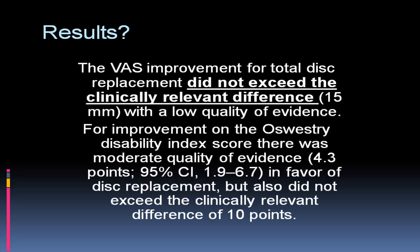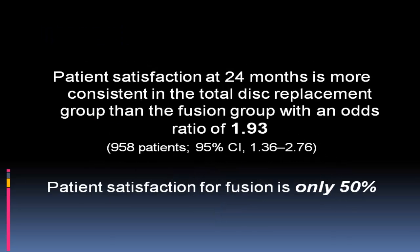The results? The pain improvement for total disc replacement measured using a visual analog scale did not exceed the clinically relevant difference of 15 millimeters and had a low quality of evidence. On the Oswestry Disability Index measure, scores favored disc replacement but also did not exceed the clinically relevant difference of 10 points, at only 4.5 points. There is moderate quality evidence that patient satisfaction at 24 months is more common with the total disc replacement group compared to the fusion group, with an odds ratio of 1.93. Patient satisfaction for fusion is only 50%.